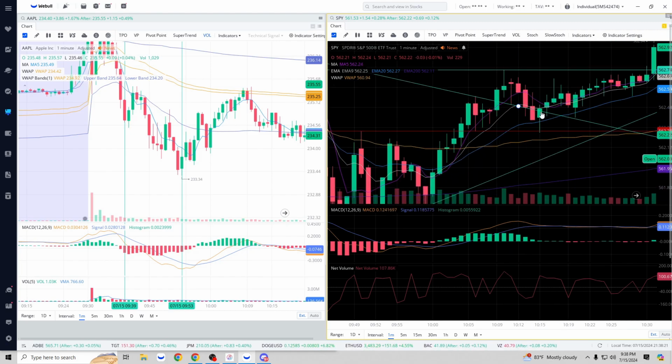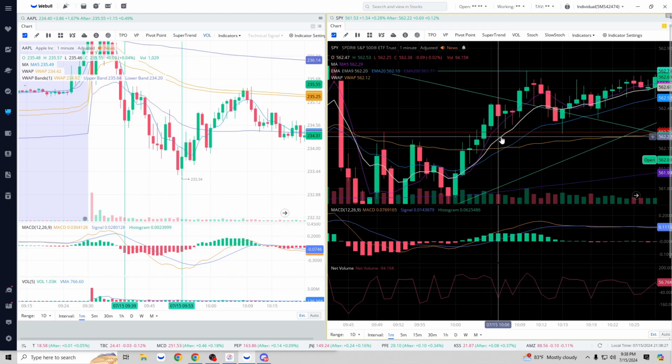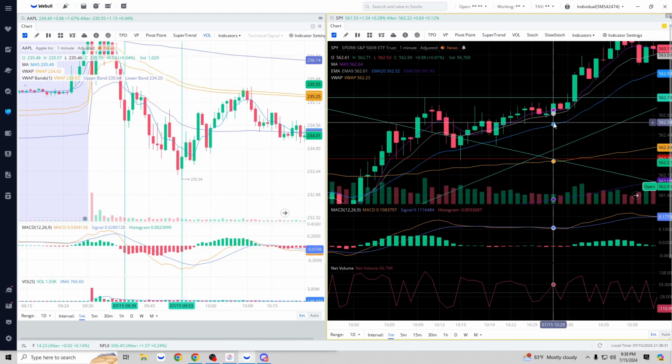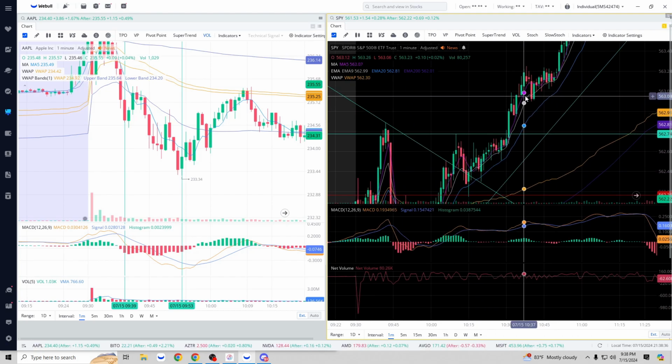It did break that resistance level, but I decided to hold it as this one was the lower wick when it came to this candle that hit the resistance level. And from that, I just let it a little bit out, and then it actually went and took off. It finally broke the high of the day, and I sold it into about, I would say right here.